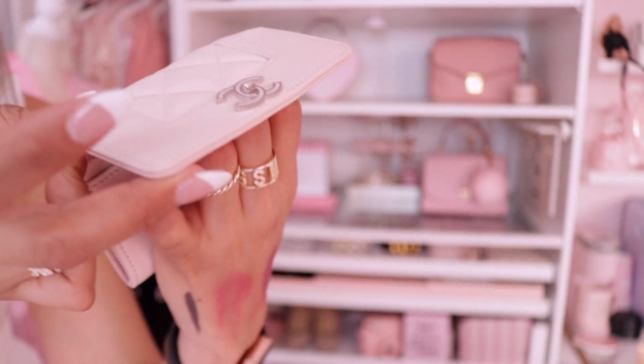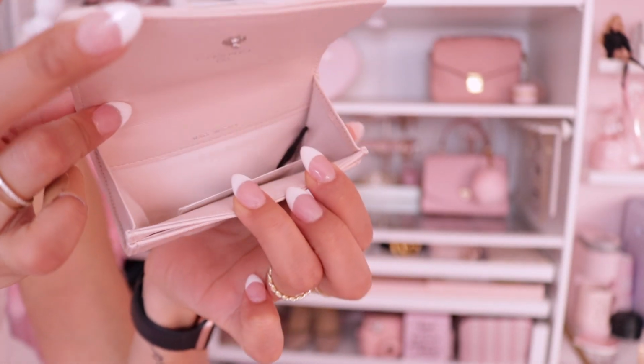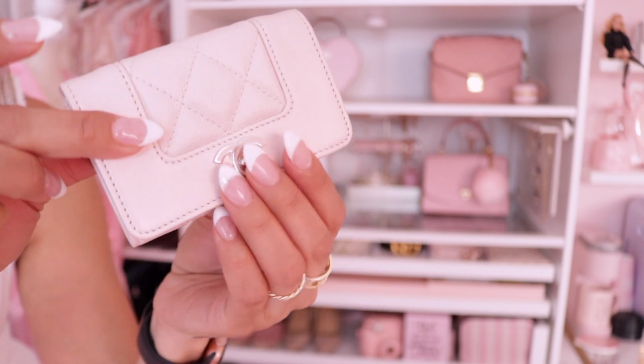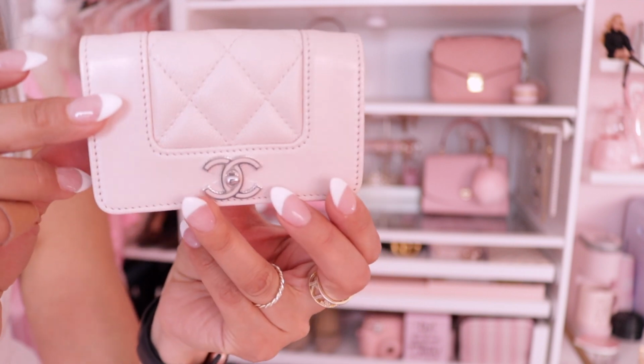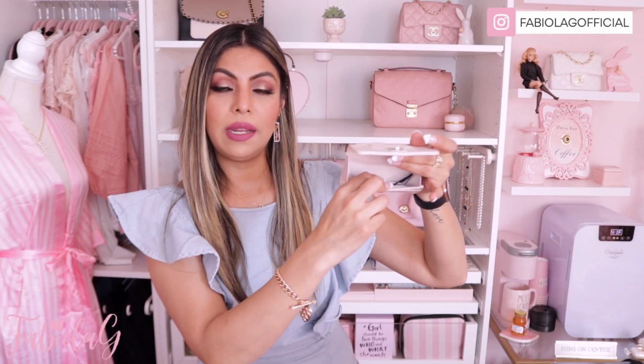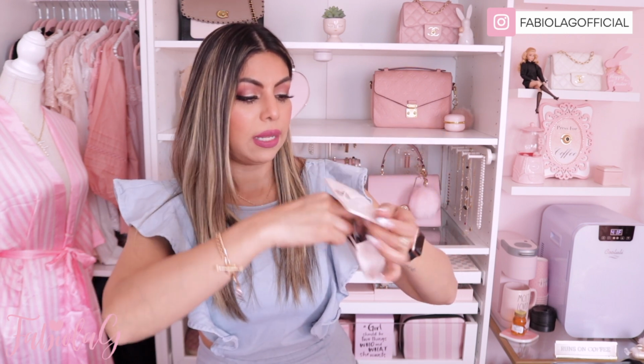It's like perfect. And it has the Chanel logo here in the front. So beautiful. And the way you open it, it snaps, and you can put cards in here. It's very spacious actually. You can fit a lot. You can also put more cards in this little compartment. But as you can see, it is brand new. It even came with the tag.